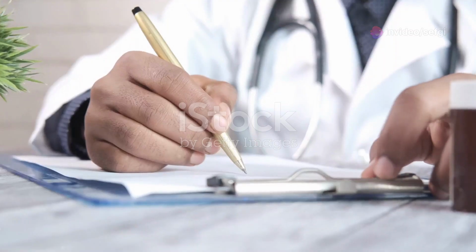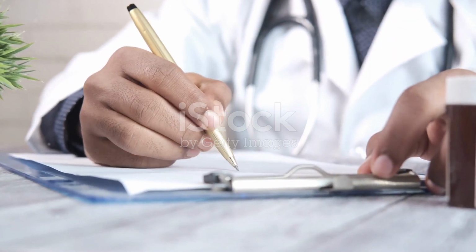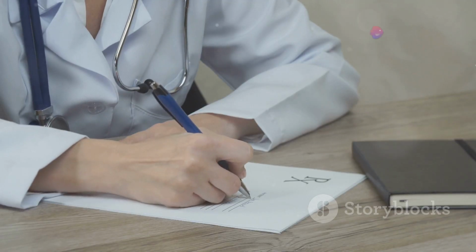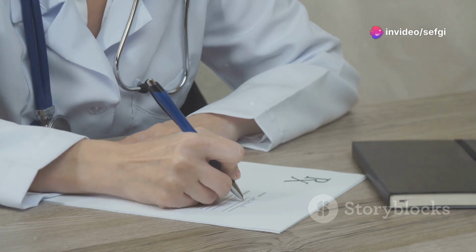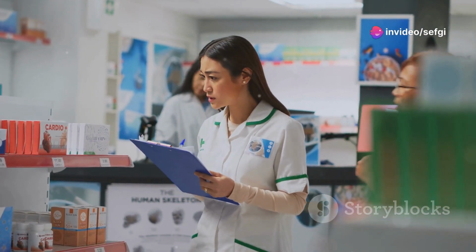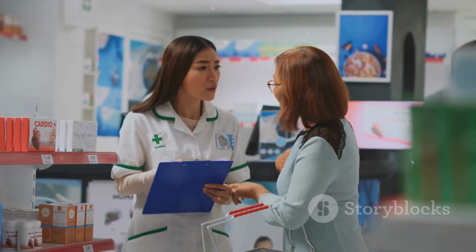We've all been there, staring at a doctor's prescription like it holds the secrets of the universe. The scribbled lines and loops seem more like an abstract art piece than instructions for our health. It's a common joke, a stereotype even, that doctors have notoriously bad handwriting. But behind the humor lies a serious issue with real-world consequences.